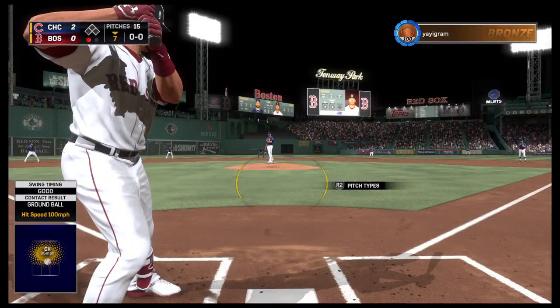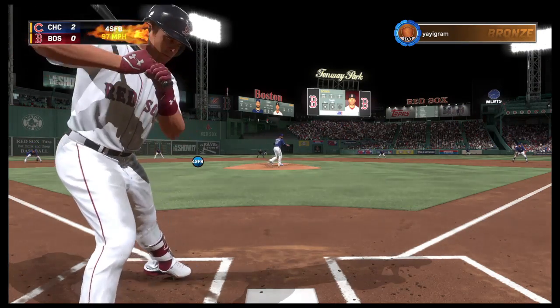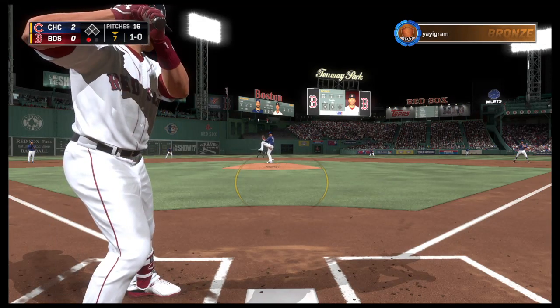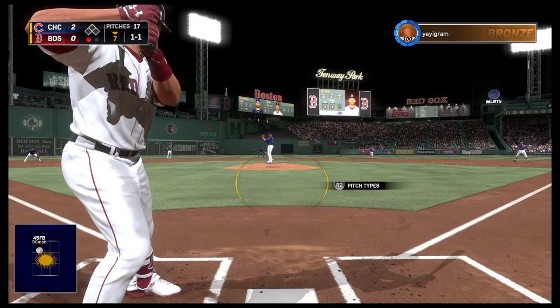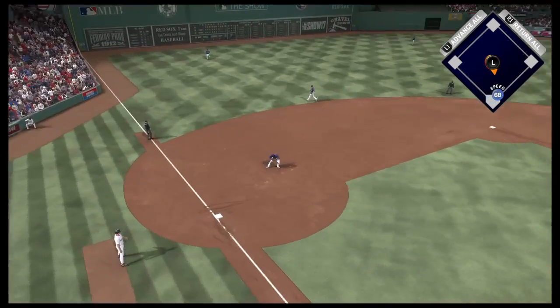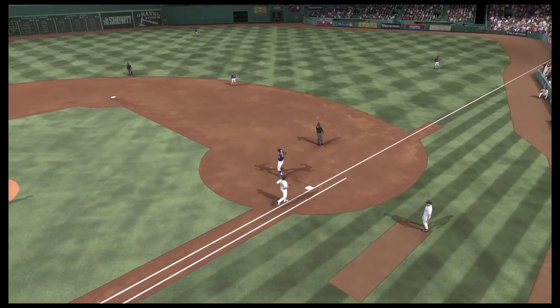Stepping in, Brian Dozier. Two base hits, both singles to this point. Dozier lays off, 1-0. Here comes the 1-0. Fouled back. He's clearly looking to hit off the fastball and adjust. That's a pretty good swing after seeing two fastballs now in a row. This one's down to third. Throw gets him, two down.